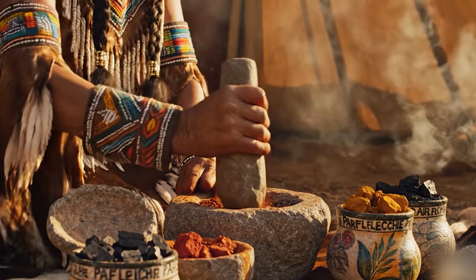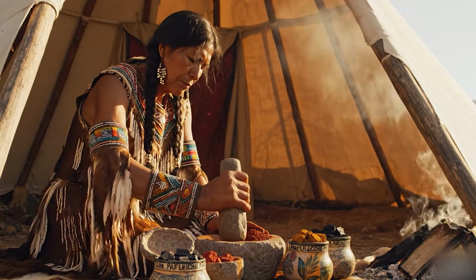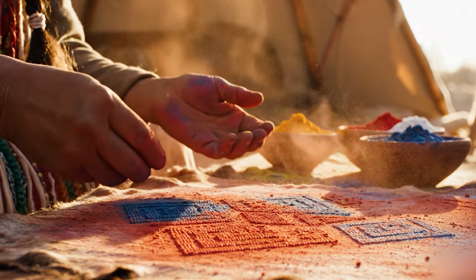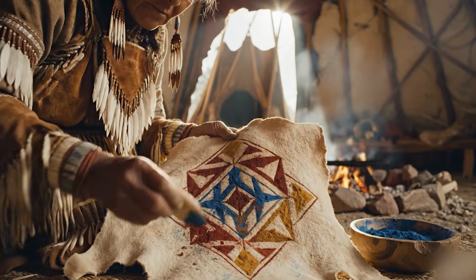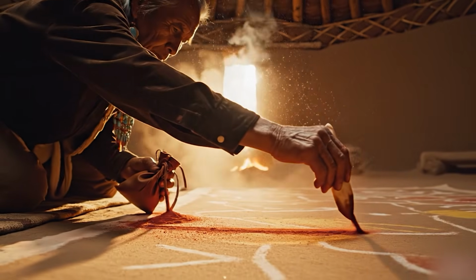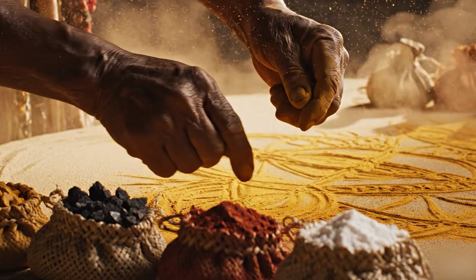Minerals of various hues, ground into the finest powder, were carefully sifted through the fingers, forming precise symmetrical lines and geometric shapes. This process required absolute silence and incredible concentration, immersing the person in a state of deep calm and focus on the present moment. The creation of the sand painting began strictly from the center and gradually expanded toward the edges, symbolizing the expansion of the universe and the process of creation.